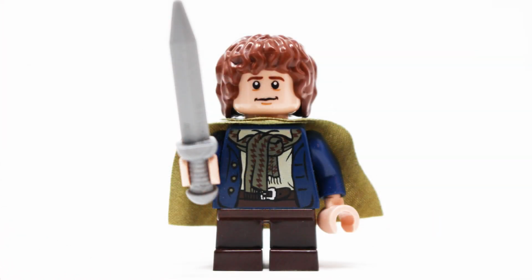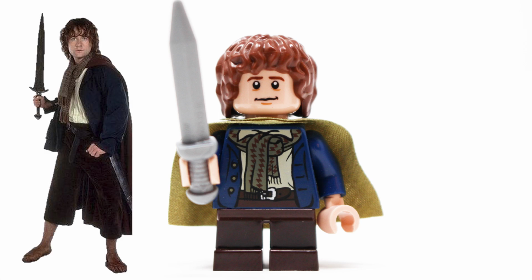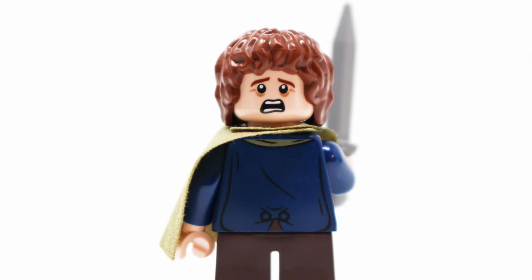The first minifigure included with this set is Peregrine Took, aka Pippin, and this character was 100% exclusive to this set until Rivendell came out just last year. For a first go around, I think LEGO nailed this guy. I love the torso print. I think the face really accurately captures the character. That is very, very cool. The back printing and the double-sided face are great as well. A really solid Pippin figure.